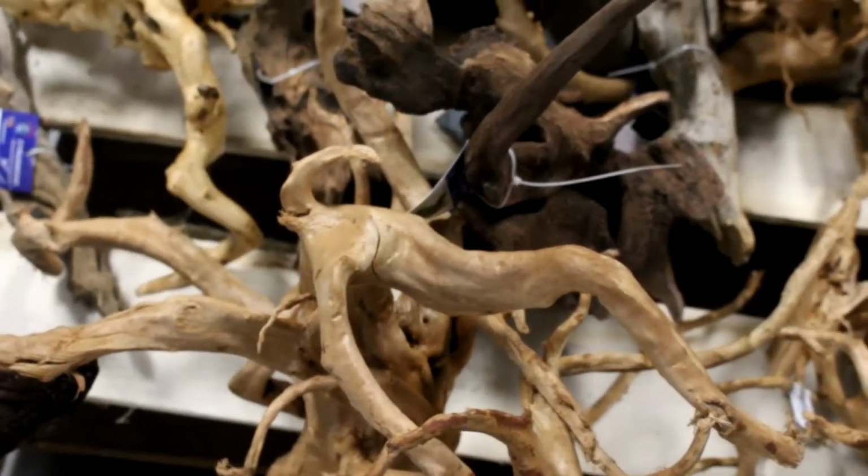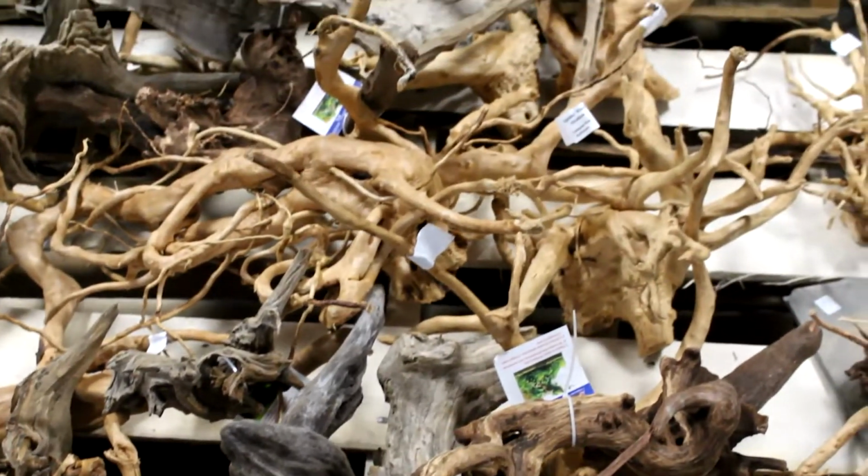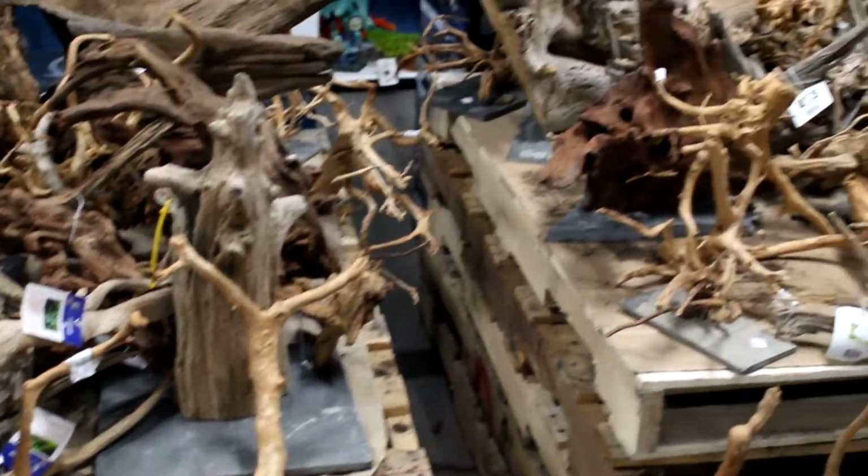We put some in fish tanks and things like that, and then we have the pallets full again. So if you've been in the market for driftwood, maybe we didn't have what you wanted last week, we might very well have it this week.